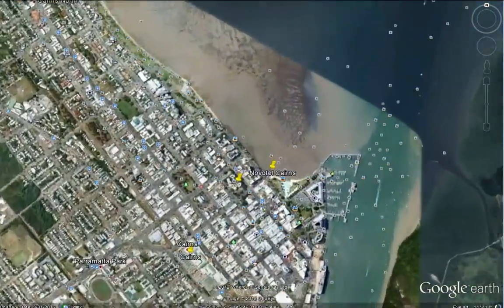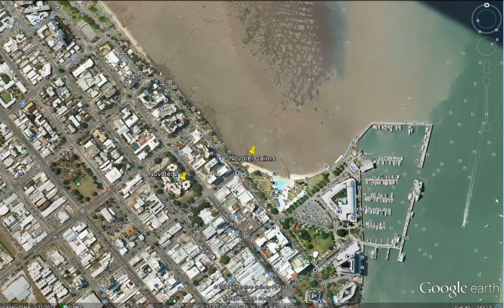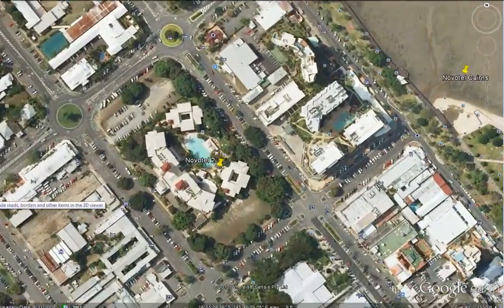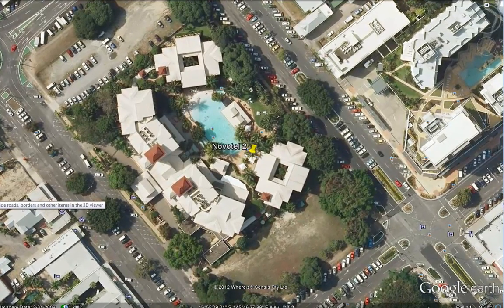The Novotel is right near the water and the harbor. It's a beautiful hotel, as you can see from what you're looking at on the screen. Swimming pool should be big enough for everybody. I think everybody's going to be super comfortable while we're there.